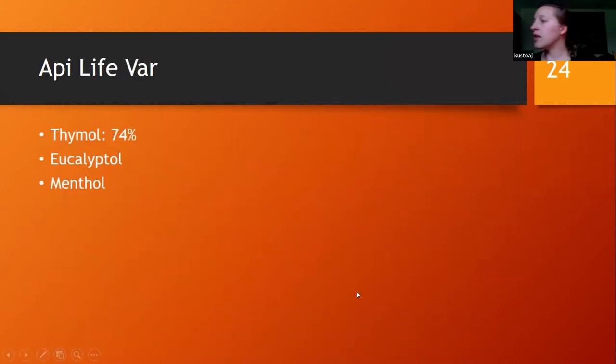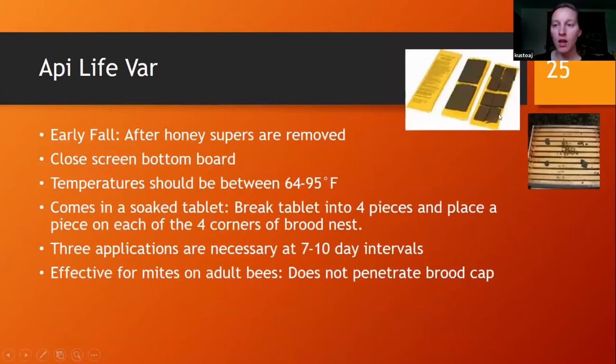Okay, and the next and last treatment I'm going to talk about is Apilife Var. And this is another treatment. The main ingredient is thymol. And you can see in this picture, it actually comes in tabs. And you break the tabs into 4 pieces. And you can see in this picture here, you would put 1 piece in each corner of the brood chamber. So this is another great treatment to use in, say, the early fall after the honey supers have been removed. Close your screen bottom boards again on this one. Temperatures should be between 64 and 95 degrees.